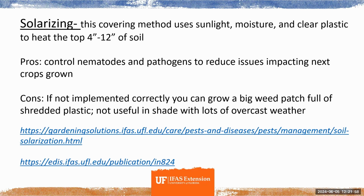But if you're trying to build soil health and build up concentrations and populations of beneficial soil microorganisms, this can set them back too. They also don't like intense heat. Most of our soil microorganisms like it in that range about the same as humans, 80 to 90. You get much above that, and then they start dying off. So be careful that solarizing can sterilize your soil and kill it too. And it may take a while to build back up those soil microorganisms.